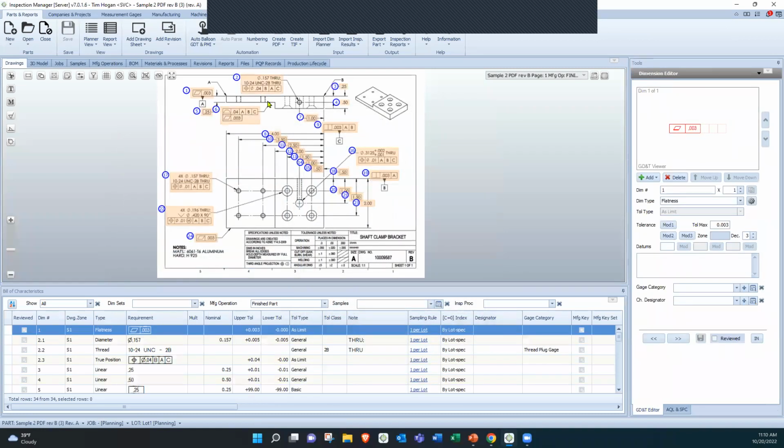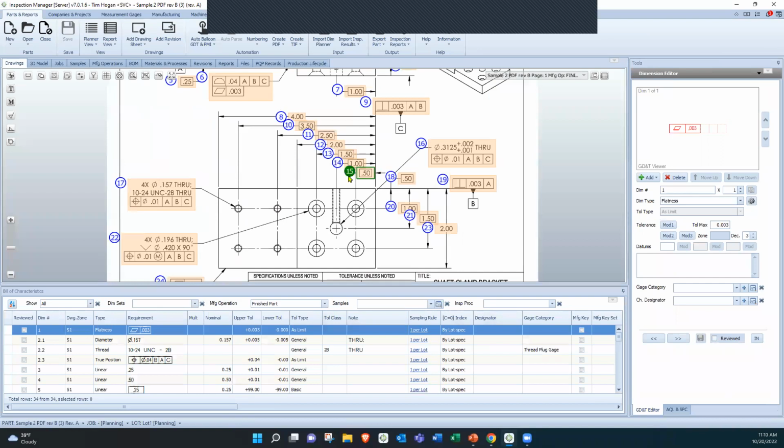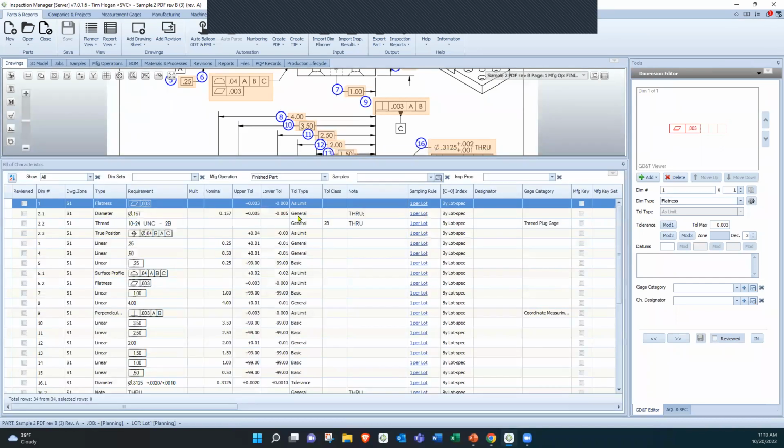I have to talk faster. It's moving too fast. So we've analyzed the print. We've scanned it, tried to disseminate out what's a dimension, what's not, what's GD&T, what's linear, what's basic. And we've already extracted all this information out and put it in the bill of characteristics. So in just a few seconds, 20 seconds or so that it took, we've already ballooned the print, extracted it all, and put it in the database.